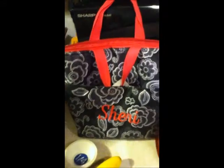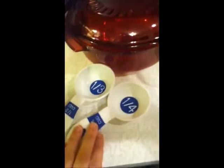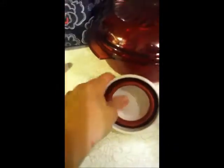So I keep lots of measuring cups around. I like these because they're easy to see. I also have some that collapse so that you can throw them in your purse or in there to take with you when you're on the go and you want to measure. That's a 1 cup.